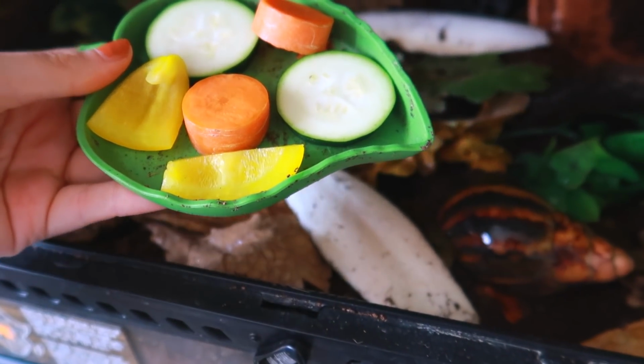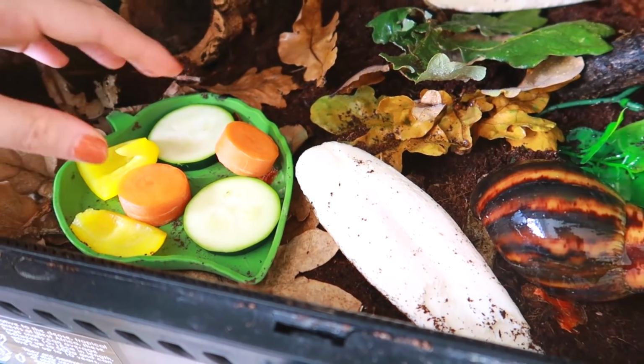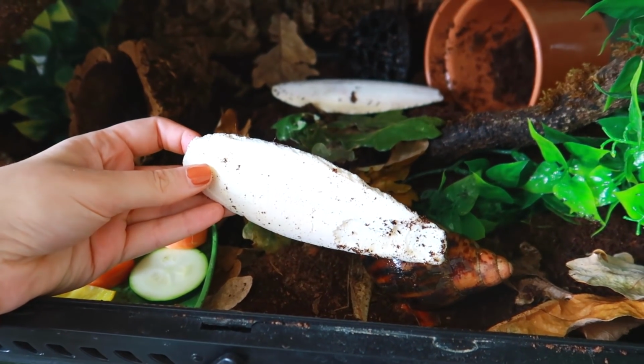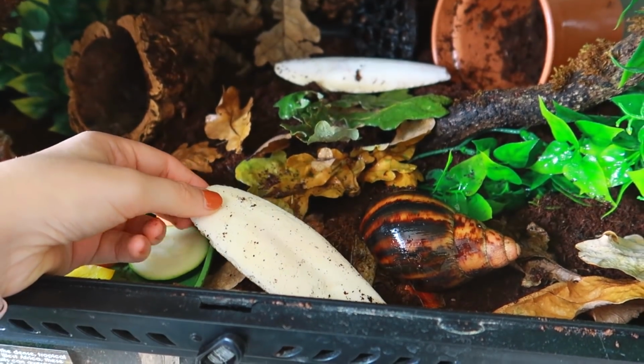But the cleanup crew that I have in here, so the springtails and also the isopods, do also really enjoy this too. I also make sure to have a few pieces of cuttlefish in the enclosure as a calcium source all the time, and I guess that counts towards the feeding routine too.